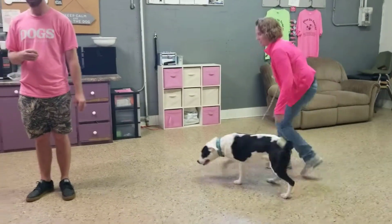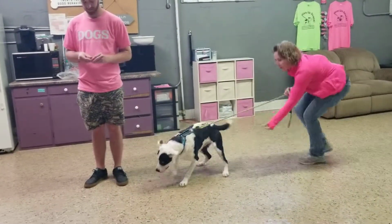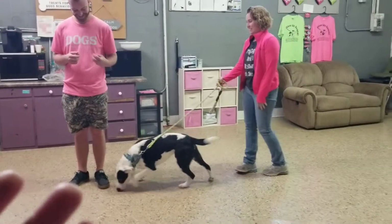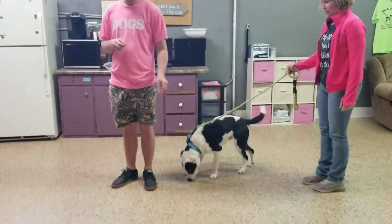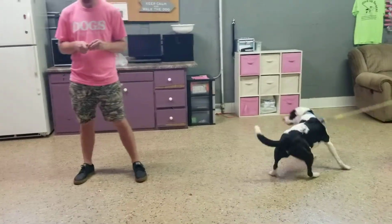Good. And again, this is just giving a little interaction, but not too much. 1, 2. Yep. He's like, there's a treat on the ground, which is awesome in this case. And even if he sniffs, again, pulling him back. So again, just short bursts of contact that are only treat motivated.